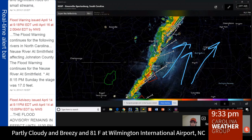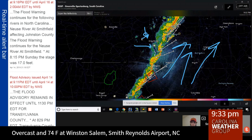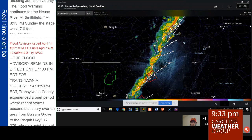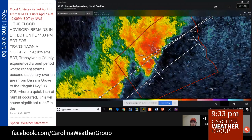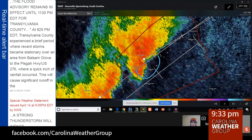And then with this front coming in, we're getting a west-northwest wind, and that's why we're seeing these appendages along the line, and that's where we could see these embedded tornadoes develop, and that is what's going on right now in Anderson County. That is where the tornado warning is issued, and as you can see, there's a little bit of an appendage right in this area that we are watching.